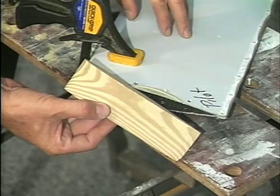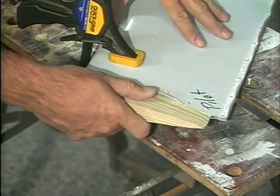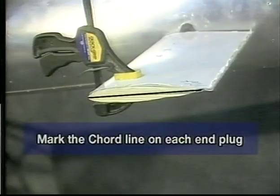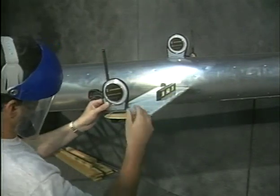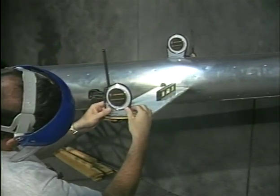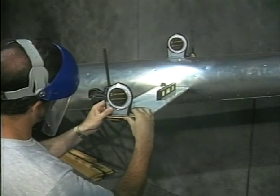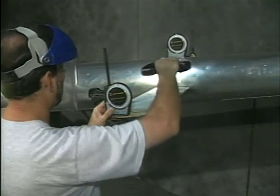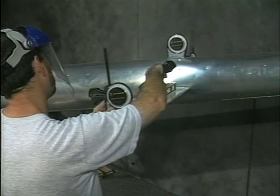Cut out and shape each end plug so that half fits into the fin and half fits into the winglet. You may have to trim or sand the winglet side for better fit. Mark the cord line on each plug. Insert the end plugs halfway into the fin assembly on the tail boom. Align the cord line on the end plugs to be parallel with the top of the tail boom. While holding this position, drill the holes in the trim fin brackets to mark the location on the tail boom. Then remove the fin assembly.